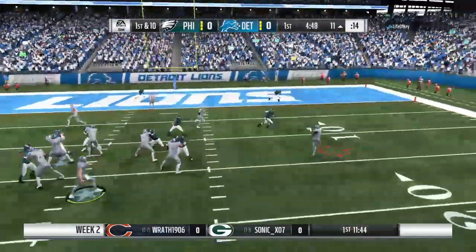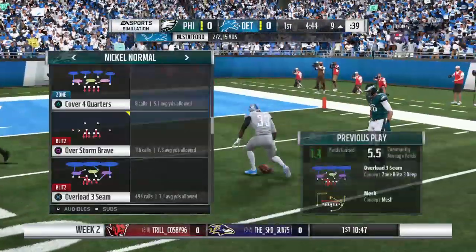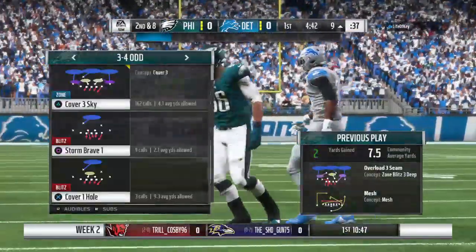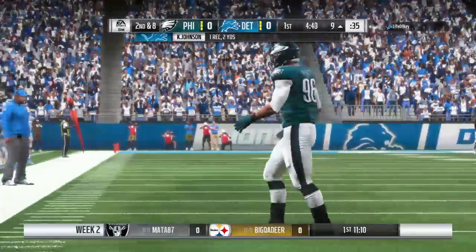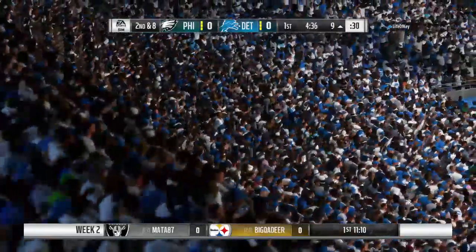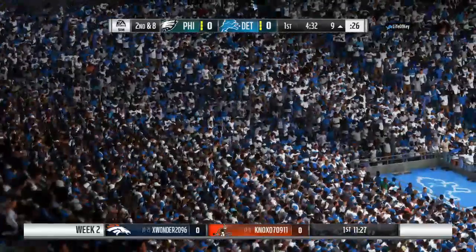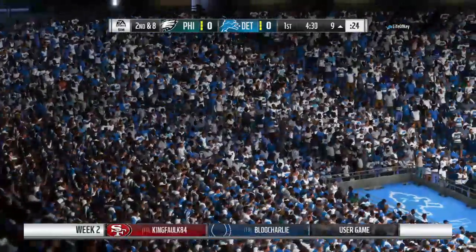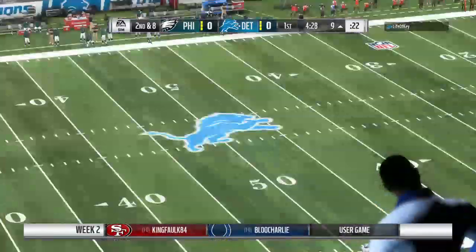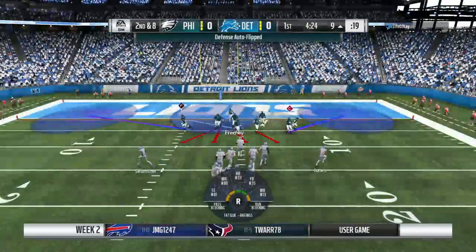On 1st and 10, Stafford dumping it off for Johnson. And now they're inside the 10 as he's brought down at the 9. It'll be a 2-yard gain, and it'll make it a 2nd down. They've got good playmakers on the offensive side of the ball. I don't know what happened last week to really hurt their performance and hold down their production, but I would dare say that this week in practice, there's a lot of talk about how they're going to increase their proficiency. And that was a good start getting the playmakers involved.